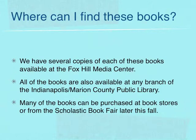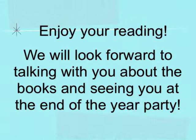Where will you be able to find all of these books? We have several copies of each of these books available here at the Fox Hill Media Center. All of the books are also available at any branch of the Indianapolis Marion County Public Library. Many of these books can be purchased at bookstores in your community or from the Scholastic Book Fair later this fall. Enjoy your reading. We will look forward to talking with you about the books and seeing you at the end of the year party.